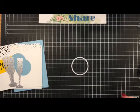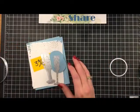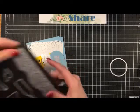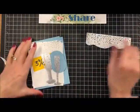You don't have to use exactly what I use. Just go ahead and use what you have available. It helps you be a little more creative. Then you'll notice one of the features on this card is this real bubbly top. Okay, so let me show you how I did this.